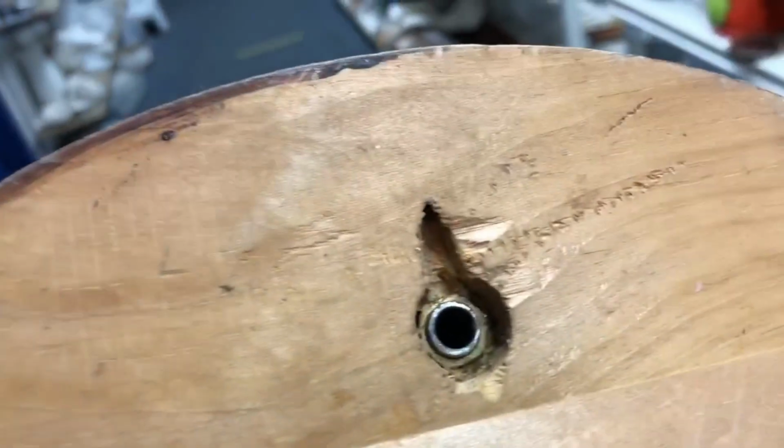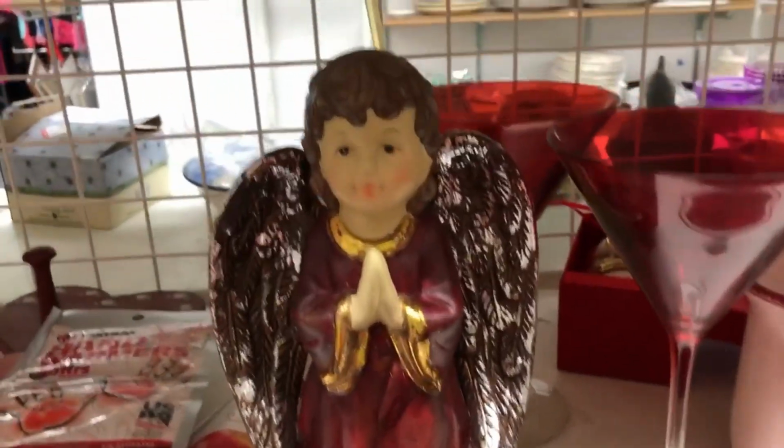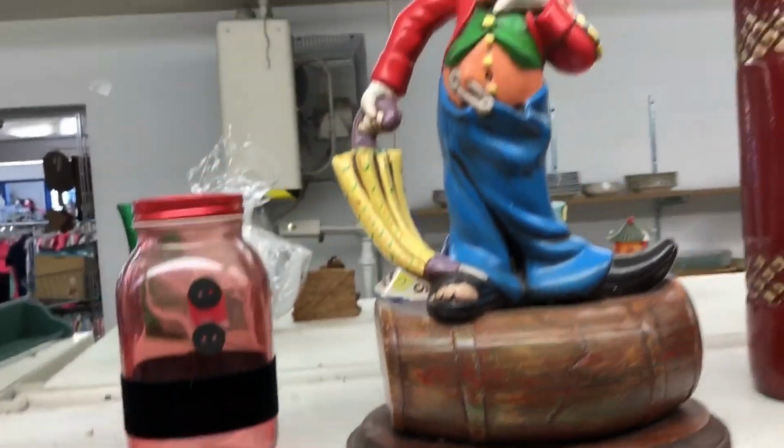I didn't know if it was somebody's project. They were trying to make a fountain out of him. No clue. And I put him back. If he was a lamp, I would have bought him.